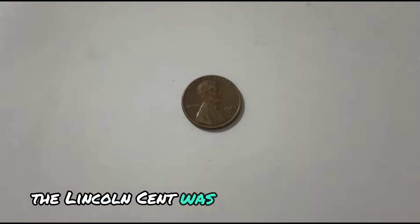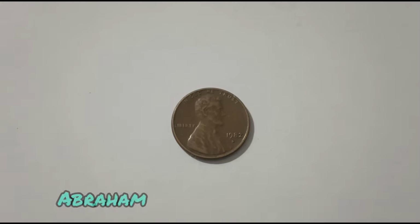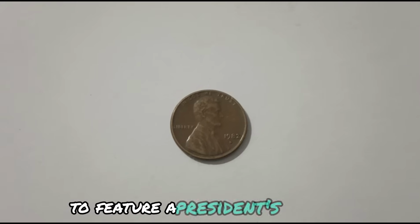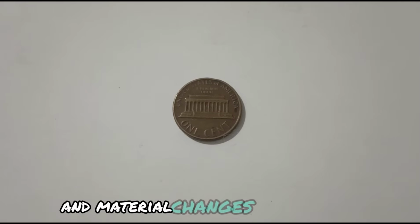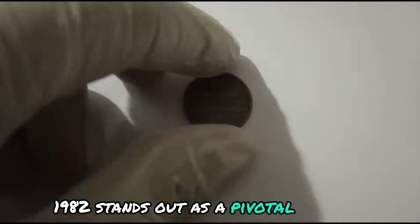The Lincoln cent was first introduced in 1909, marking the centennial of President Abraham Lincoln's birth. It was a revolutionary coin, as it was the first in U.S. history to feature a president's portrait. Over the years, this iconic penny has undergone several design and material changes. But one year, 1982, stands out as a pivotal moment.